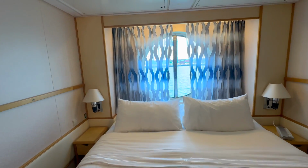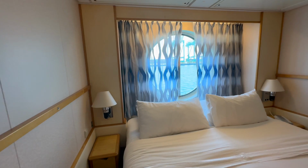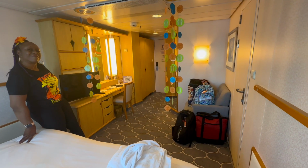Right now we are still in port. This is the Port of Los Angeles. And let me give you a view of the room from the other side. This is what it looks like from this side.